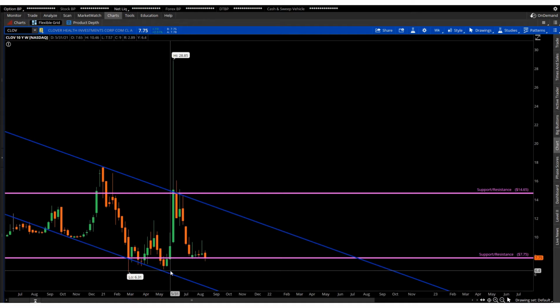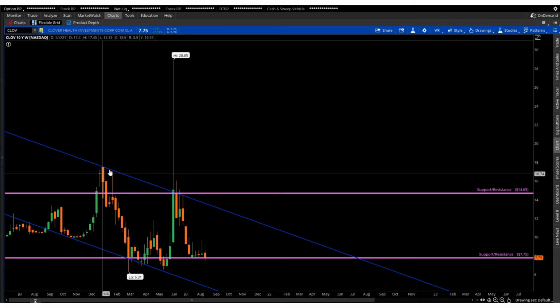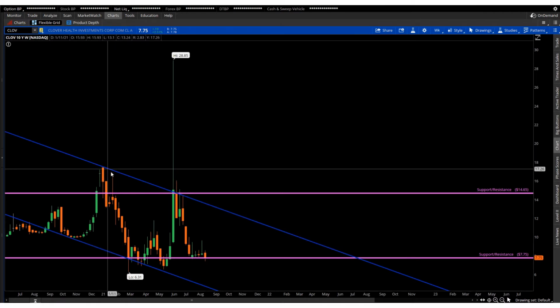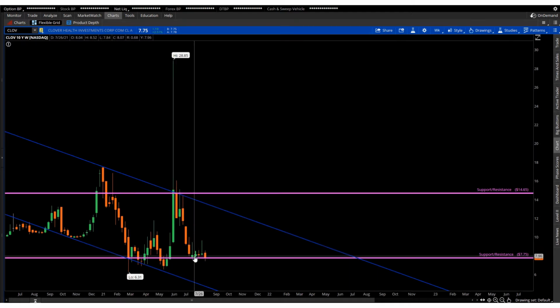At the same time, this channel proved that this resistance level up here was also valid because price was rejected or had a difficult time getting over it. And right here, when price got over the top band of this channel, it was quickly brought right back down below it. So my interpretation is that these support and resistance levels are valid.